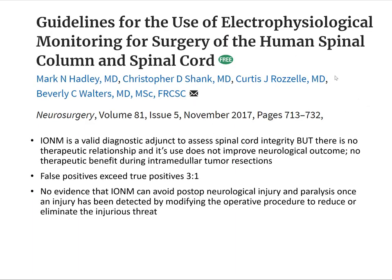This is another study from Hadley in 2017. And this is the same thing, a review of the literature. They found false positives exceeded true positives by 3-1. So there are many false positives, many alerts that were not true.